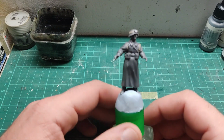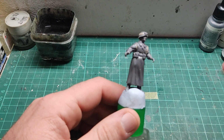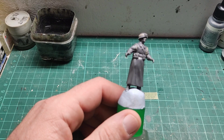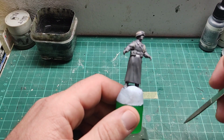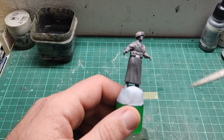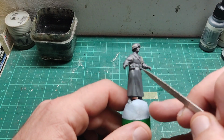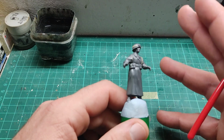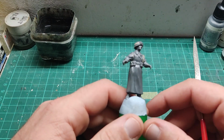So the guy is glued and ready, quote unquote ready. When I say ready, I mean that the gaps are filled. He is exactly positioned as I want him to be.